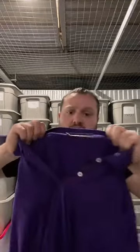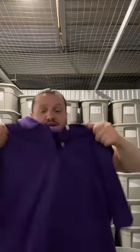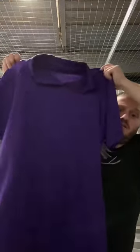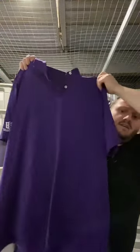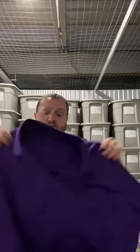This is an RLX right here. Perfect example. RLX, I don't keep in stock. It's literally pictured, listed, and sold in several days. RLX golf polo, and this is a size XL too, so you'll probably see it in the next 7 days on one of my packing lives. This will sell for easy $20. I'm going to price it for $20 off the top of my head. It might even sell for $22, $23, but it won't sit around here long.